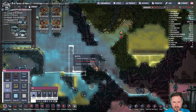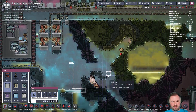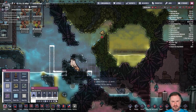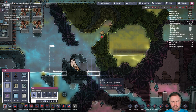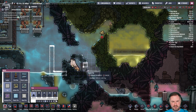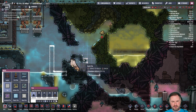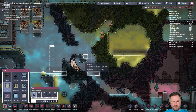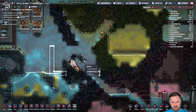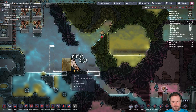I guess we need to make this high enough so that some of the heat can disperse out and hopefully not just melt our arm thing as well. So where are we going to put this? Stuff is going to drop 1, 2, 3. So it's going to have to go around here or something. I think it's going to be too hot here. Well, we'll see. Maybe it won't be, but it might be.